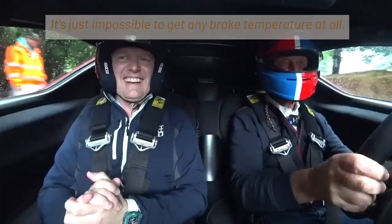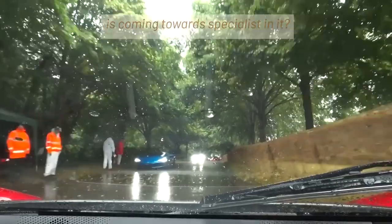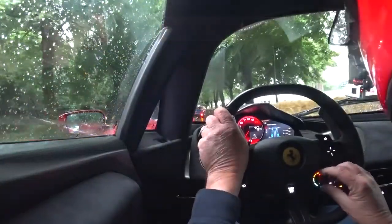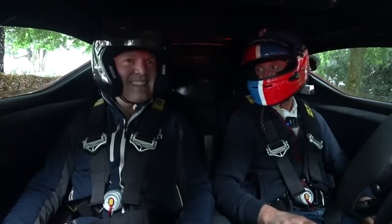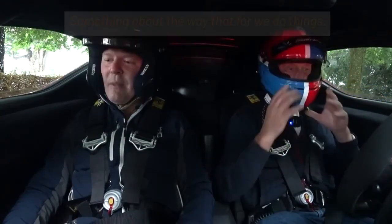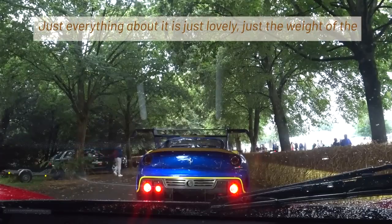Yeah, it's just impossible to get any brake temperature at all. The lineup of Ferraris coming towards us. It's pretty special, isn't it? It's not specifically chasing the fastest acceleration in the world. And that was just such an incredible experience to be in that you just knew you were in something very special. Something about the way that Ferrari do things. Just everything about it is just lovely.